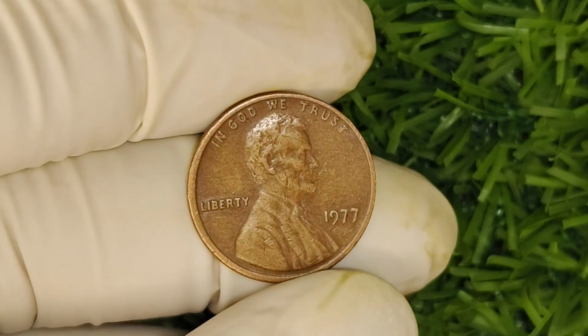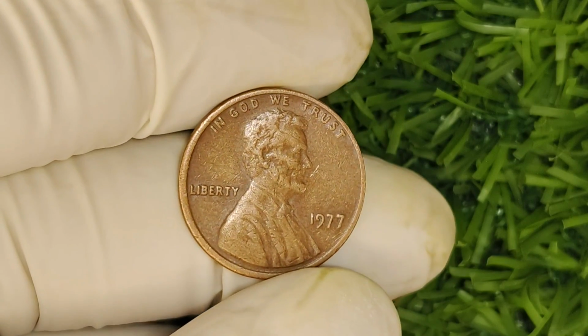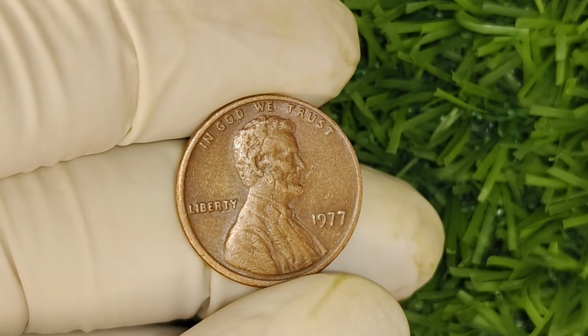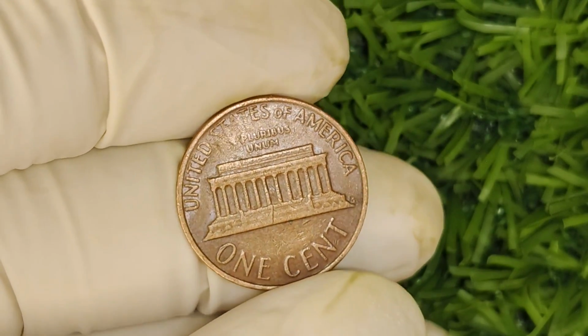First, check the year, 1977. No mint mark under the date. Then, grab a magnifier and inspect the date and lettering. A double die will look like a faint shadow or doubling effect, especially on the words Liberty and In God We Trust.